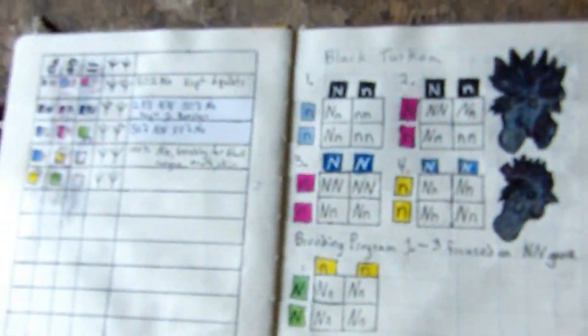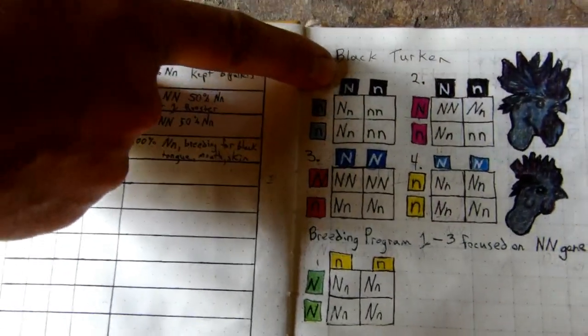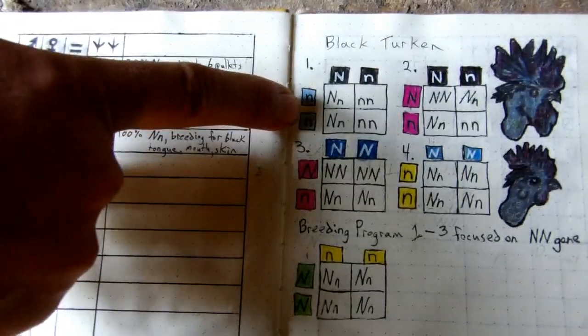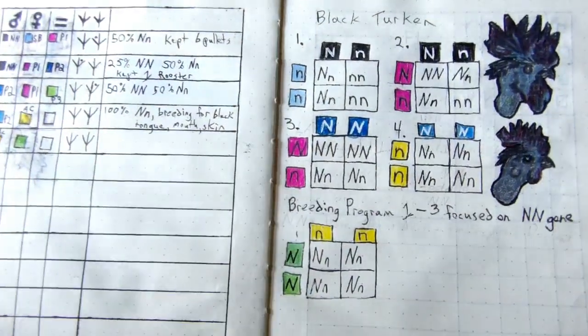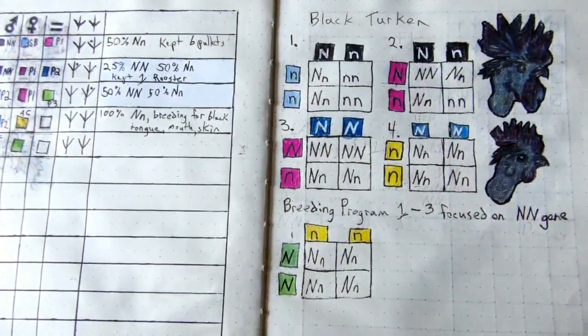So this is my record book. It shows my first generation, my original naked neck rooster, bred to the first generation Ayam Cemani. So I got 50% came out naked neck, 50% came out regular. But they weren't genetically pure yet. They still had the tuft in the middle.